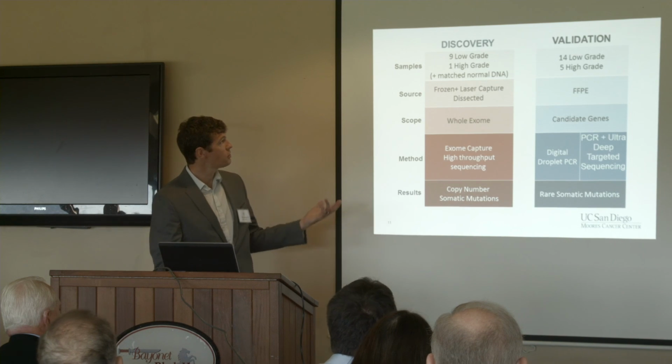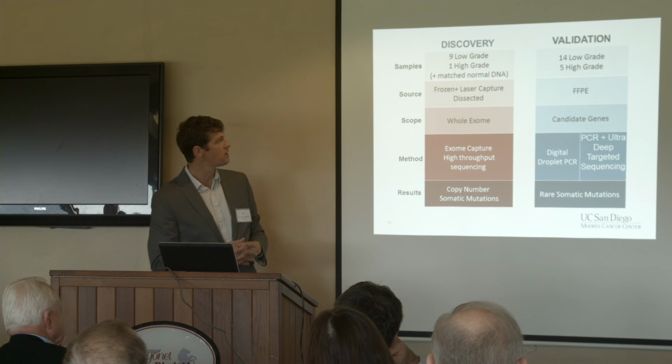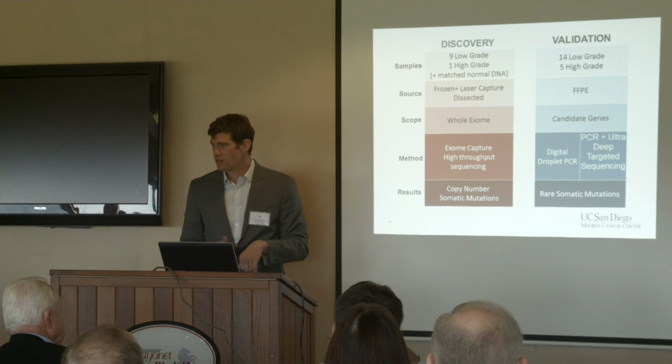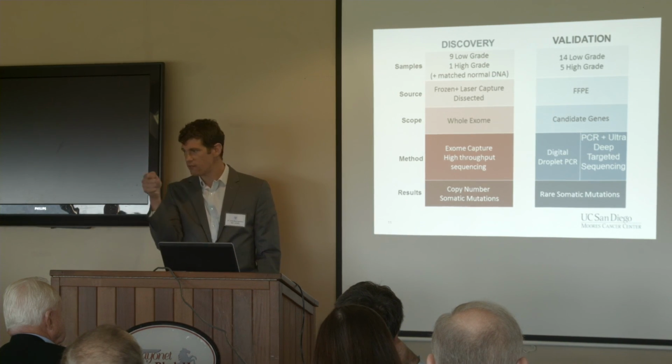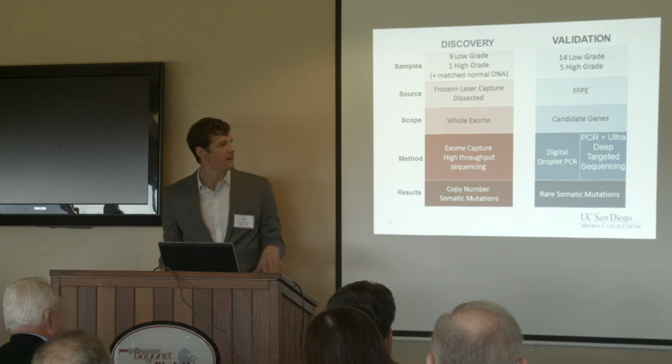So they basically took tumors from 10 patients, 9 of which had low-grade disease, 1 of which had high-grade disease. And they did laser capture dissection. That just means to cut out with a laser the individual cells and test the DNA of those cells, as opposed to all the other stuff around it.